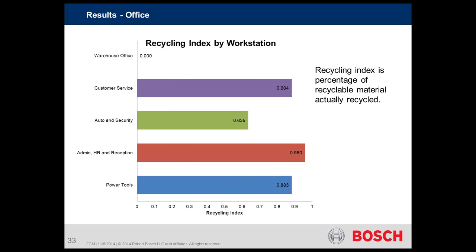This is a look at the percentage of recyclable material actually getting recycled from our different workstations in the office. As you can see, admin, HR, and reception are recycling 96% of the recyclable material, whereas auto and security is only reaching 63.5%, and warehouse is at 0%. So we want to get all of these up to 100% recyclable material.